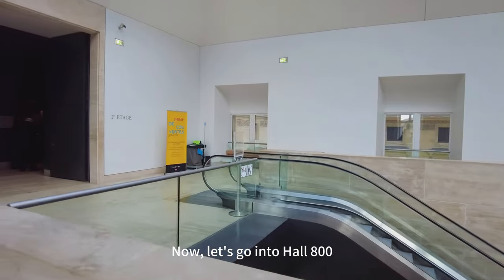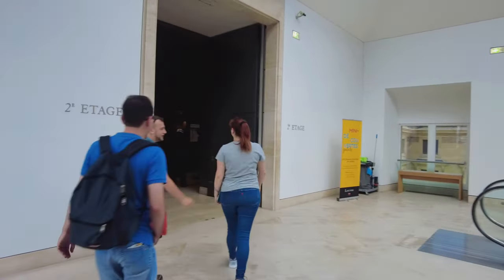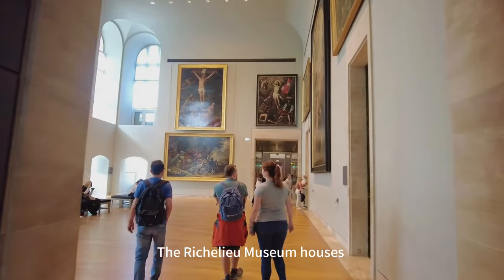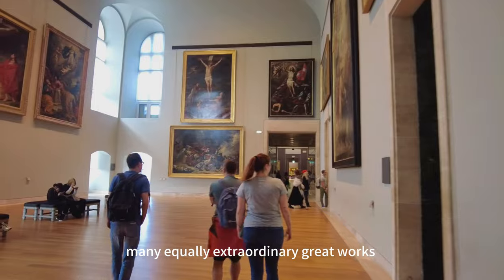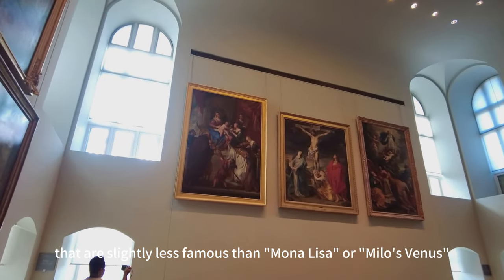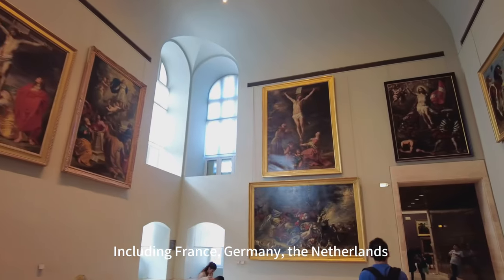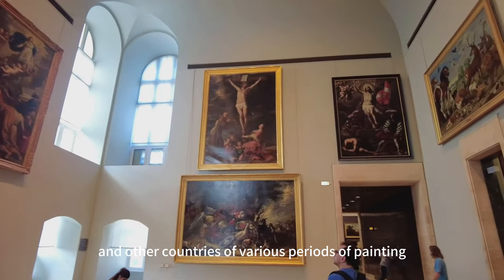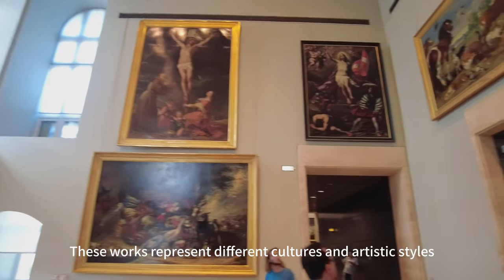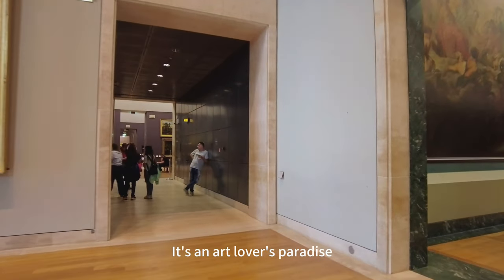Now, let's go into Hall 800. Visit along this route. The Richelieu Museum houses many equally extraordinary great works that are slightly less famous than Mona Lisa or Venus de Milo, including paintings from France, Germany, the Netherlands, and other countries of various periods. These works represent different cultures and artistic styles. It's an art lover's paradise.